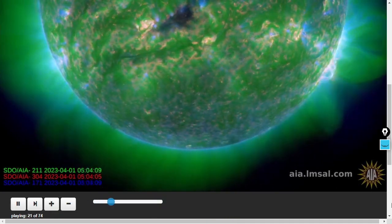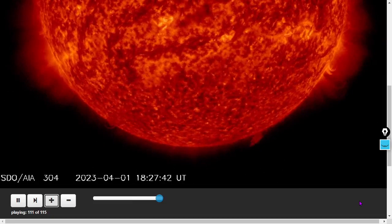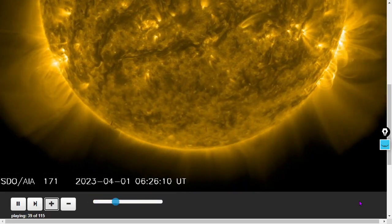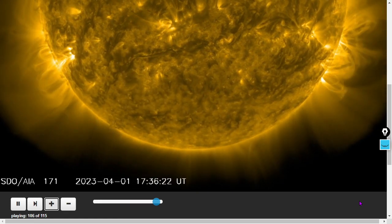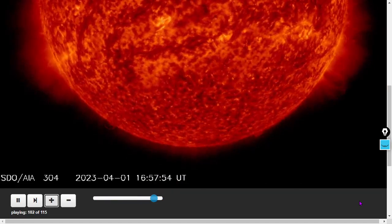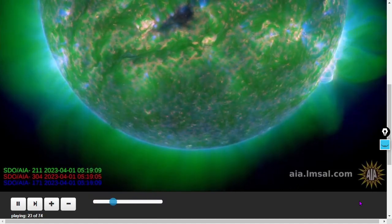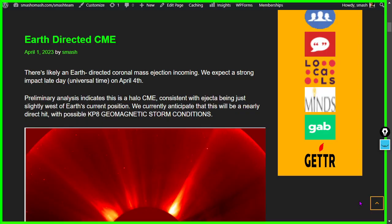Here's the speed we normally play our SDO videos. So it looks like it's almost perfectly earthly directed, in that it's slightly off to the west, a little bit to the north, but mainly off a little bit to the west. And you'll be able to clearly see this in coronagraphs.